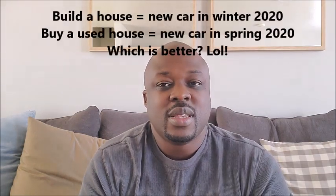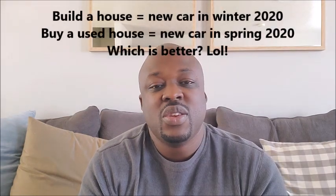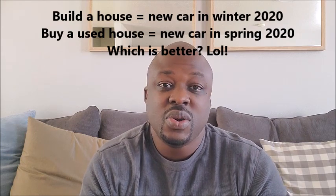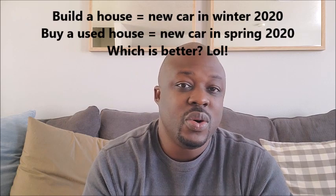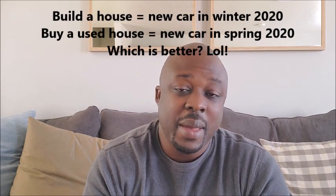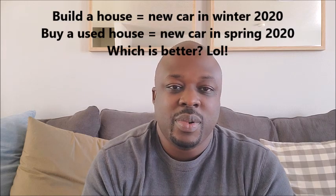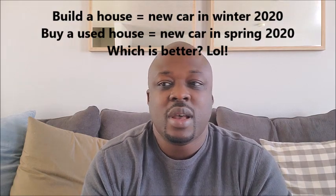So we'll see. And the cool thing about that, really quick, is instead of getting a used house, I want a brand new house so we can build it, but it's going to take 6 to 8 months to do so. Then we'd have to move into a condo, some small place until that time frame happens. And then I'd be able to get a car, but I don't know if that's the best option. I'd rather just get a used house. That way I can get the car quicker, faster.